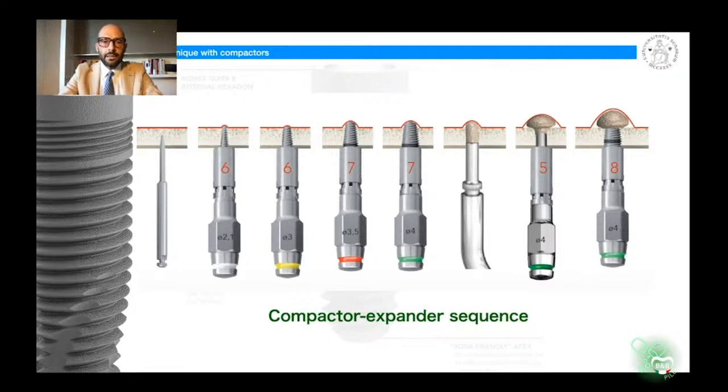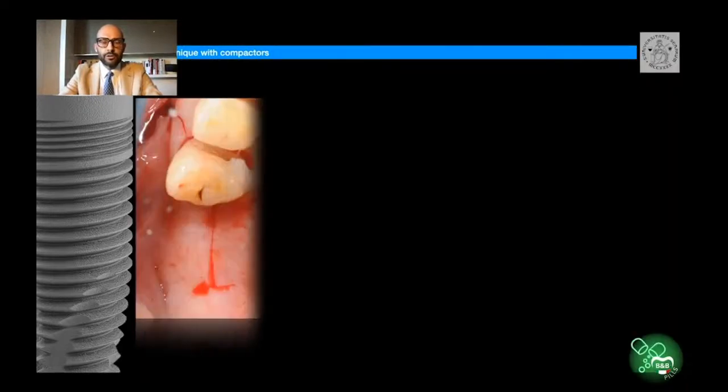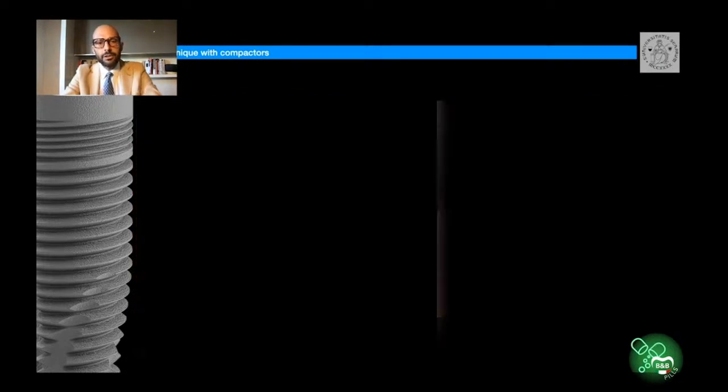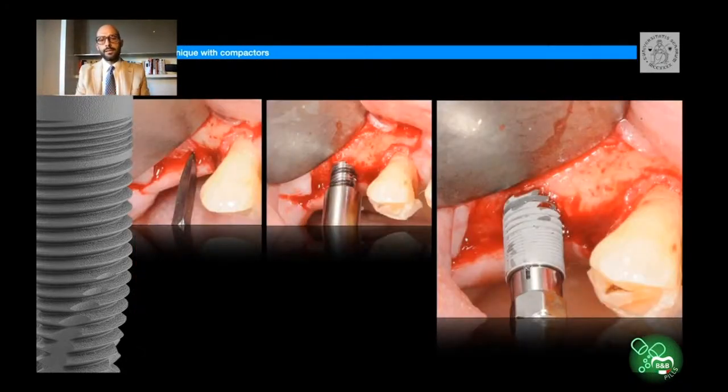So let's see briefly a first example in which we have to place number 16. So we perform a mid-crestal incision. We elevate a full mucoperiosteal flap. We unveil the bony crest underneath. Thereafter, we are ready to perform this expander procedure.